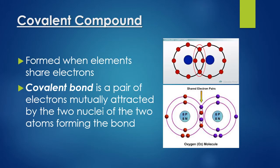So for covalent compounds, we said that the electrons are being shared. I have a diagram of that off to the right. You can see we have 2 atoms, the blue center being the nucleus where the protons and neutrons are, and then these red spheres are the electrons. The 2 atoms come close together and they actually share those red spheres, those electrons. Another example below where we have 2 atoms sharing their electrons as well. When electrons are shared, it is called a covalent bond. Covalent bonds occur between 2 or more nonmetals.